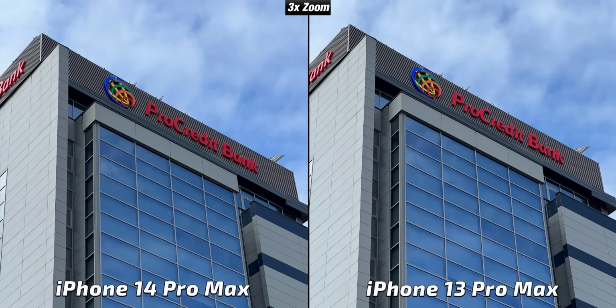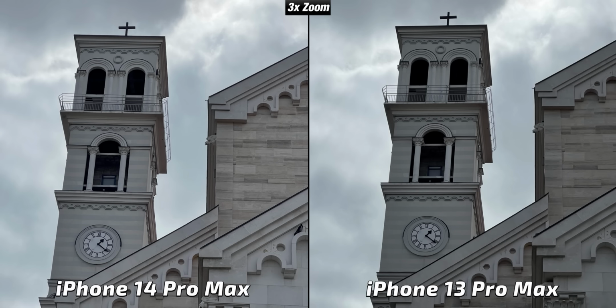They do also have telephoto lenses at 3x optical zoom, and here in this case they are identical to me. Both are very bright, sharp and have nice colors, and also the dynamic range is exceptional for telephoto lenses. The 13 Pro Max already had the best 3x zoom camera, so I see no problem at all with the fact that the 14 Pro Max isn't doing any better. In this particular case it is slightly brighter, but the difference is minimal.